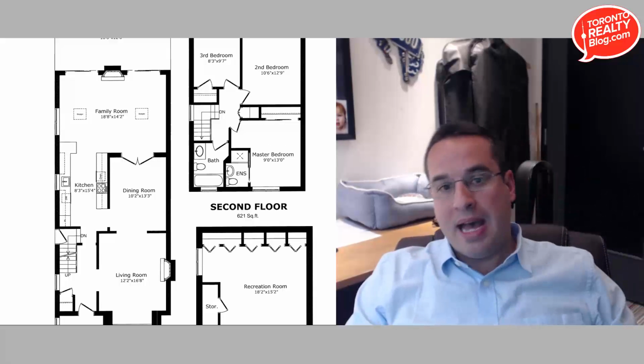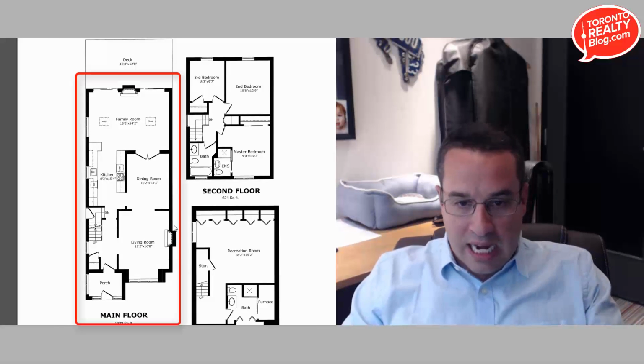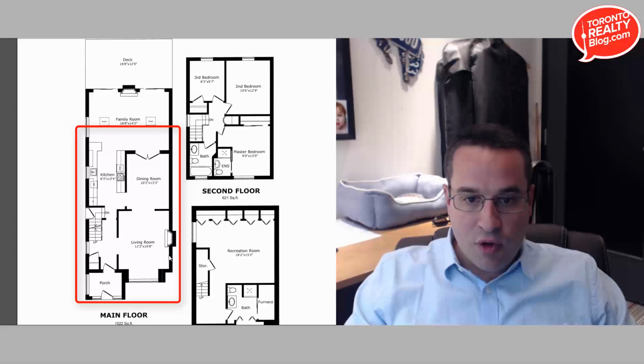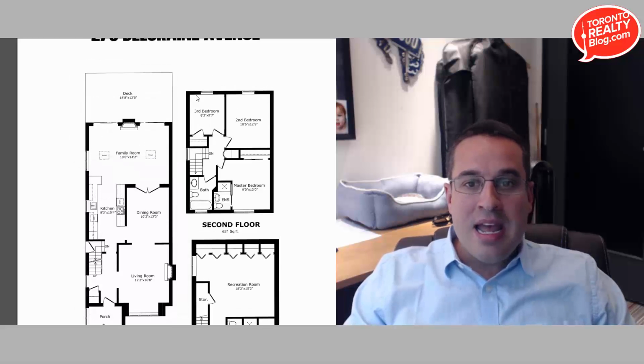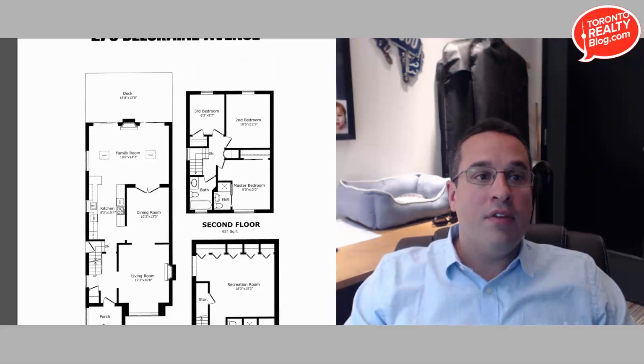I'm sweating from that. And as you can see, let me zoom out. I wish they had lined this up with this. See this footprint here? It corresponds to this footprint here, which means that they built this off of the main. And if you wanted to at any point, you can build over top of the family room.